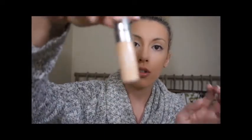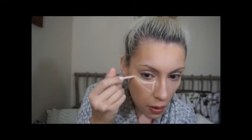Okay. So I use the L'Oreal True Match, and the color I use is Fair Light, which I believe is the lightest one, I think, not 100% sure. This is where you're really going to be able to see the little triangle shape I was talking about. You're going to go down. And if you can see, I'm just kind of outlining where that darker part is.